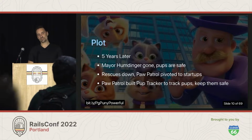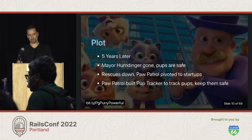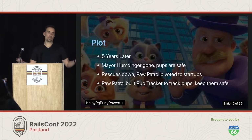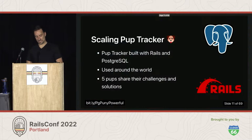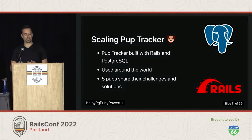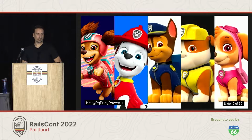The plot is that it's set 5 years later after the movie, and evil Mayor Humdinger is gone, so the pups are safe. He was abducting pups in the movie. Rescues are down, though, so the Paw Patrol, frankly, they have a lot more time on their hands, so they've pivoted into startups, and they built an app called Pup Tracker to track pups, tracks their geolocation primarily, it keeps them safe, and they've scaled their app. They, of course, built it with Ruby on Rails and Postgres, and it's used around the world now. They ran into scaling challenges, and today we're gonna hear from 5 pups about their challenges and solutions. So the pups are Liberty, Marshall, Chase, Rubble, and Sky.